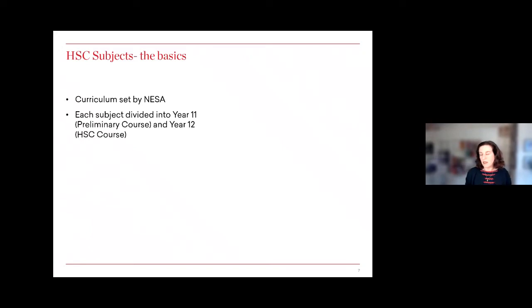Each subject is divided into a year 11 course, which is called the preliminary course. That comes to a close at the end of term three of year 11. And then the HSC course is the year 12 course. English is compulsory, and then the rest of it is free choice. As we'll see when we go through the IB, that's quite different. The only compulsory subject in the HSC is English.